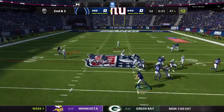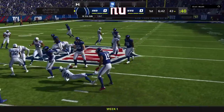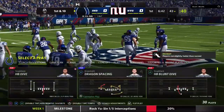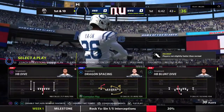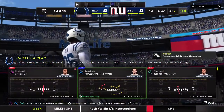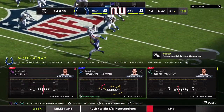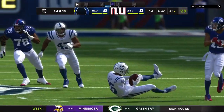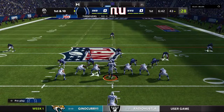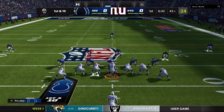Throwing again on 2nd down. Jones. Oh, that's into a sea of bodies, and it's intercepted. Picked off by Rock Ya-Sin. And the Colts are going to take possession of the football as they force the turnover on the opening drive. Good starting field position for them here as they come up 1st and 10 at their own 43.